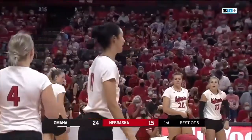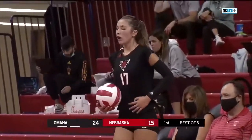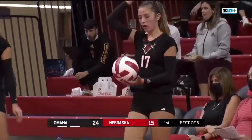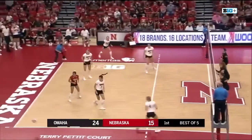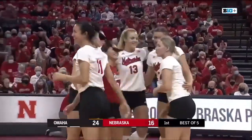Marshall's an impressive senior out of Fort Calhoun. She's seen a couple head coaches at UNO. Boy, the future looks bright for them, as does the present. Fairbanks serves just wide. Ooh. 24-16 UNO. That's one.